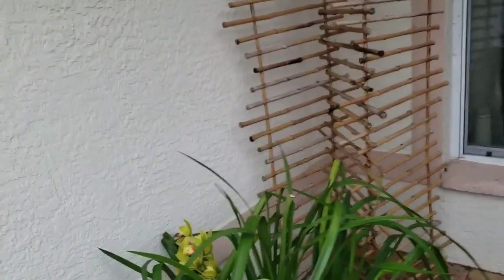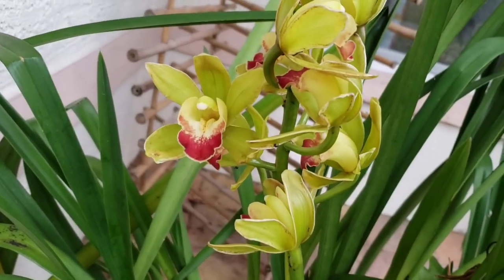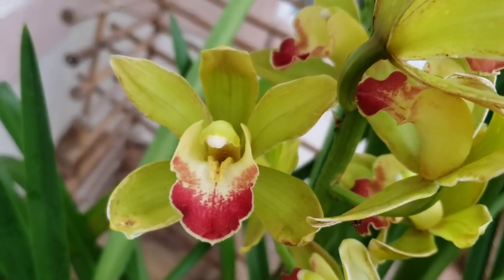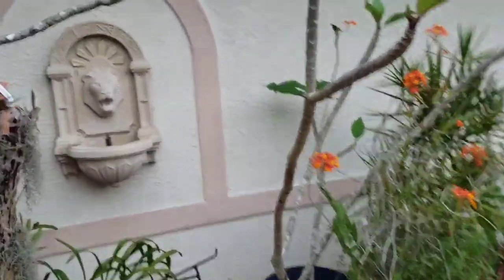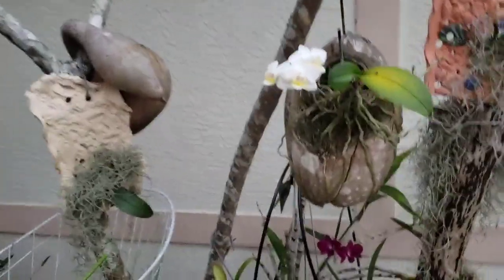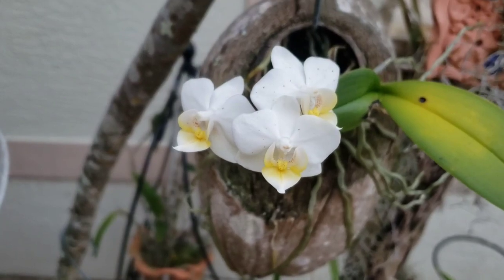Now, what's in there? There's my big cymbidium blooming the last spike. I don't have a name for the cymbidium. If anybody knows the name, I'd appreciate it. It is finishing. And then we have a little den over there, a little phalaenopsis over here.